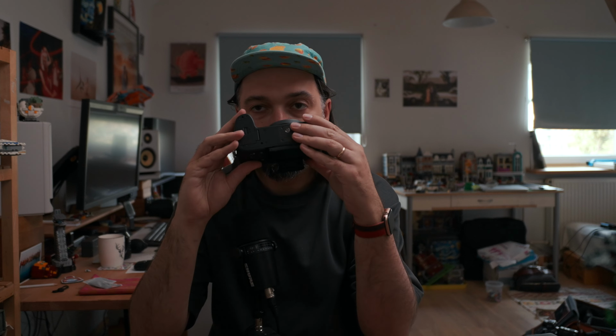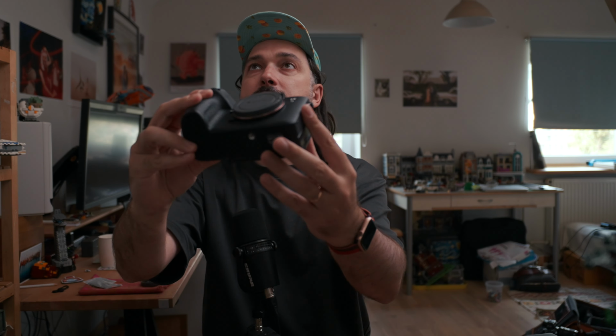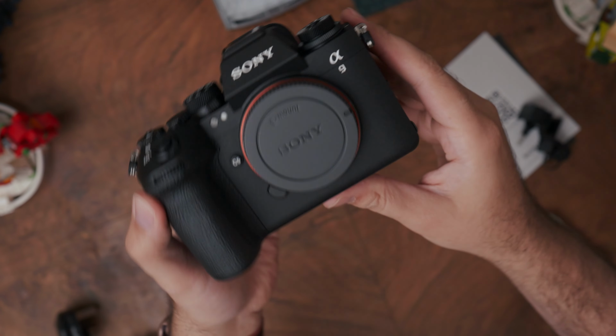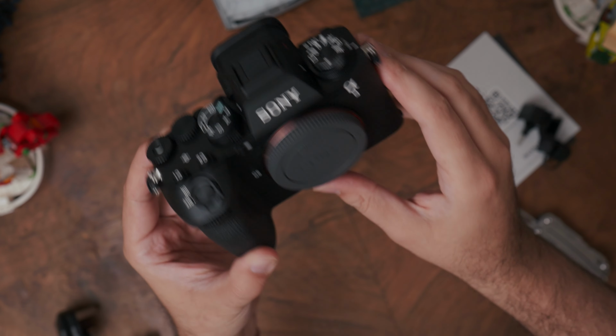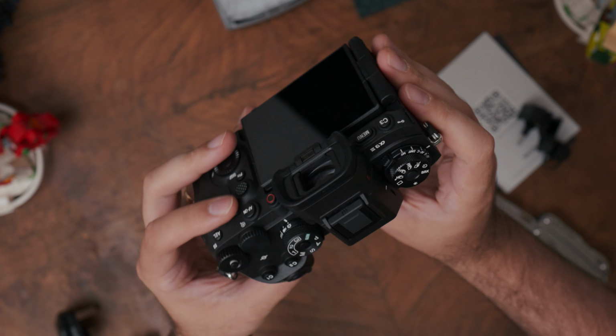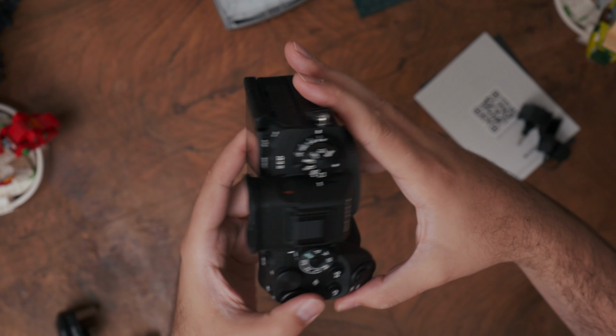Bam. It's beautiful. How does it smell? It smells so nice. Just look at this. A9 Mark III, baby. It has a new grip, it has a new button here. I have never owned an A9 camera actually. As I told you, A7R III, A7 IV, A7R5, and now an A9 Mark III. So this is going to be a very new experience for me.